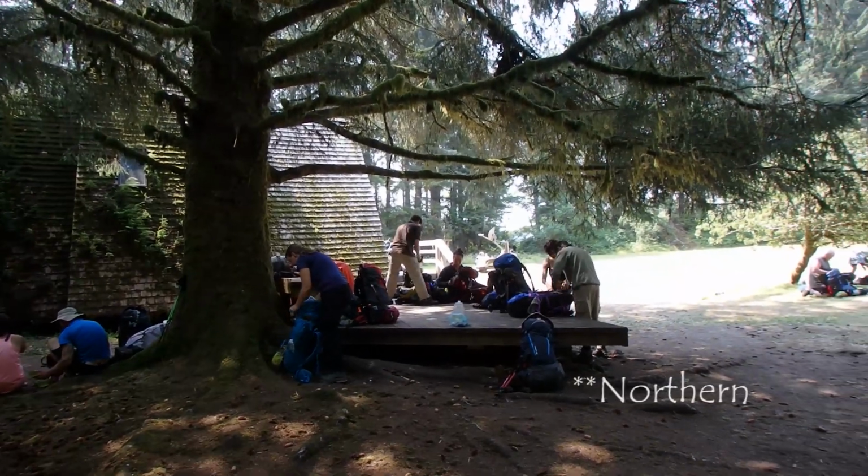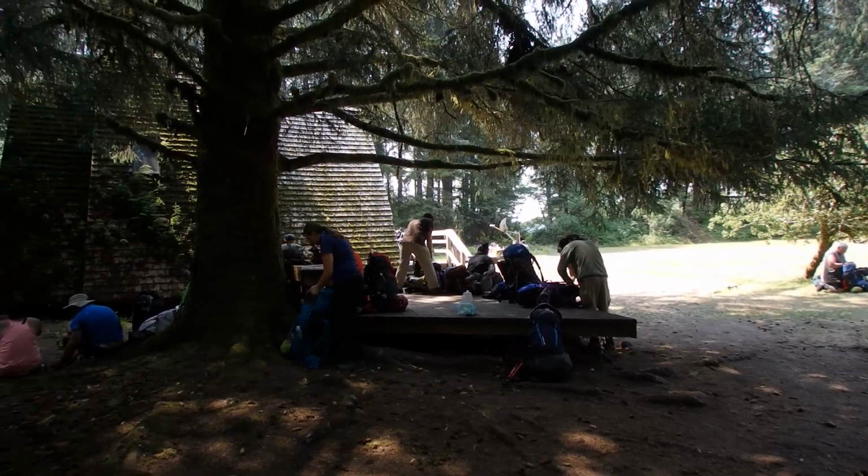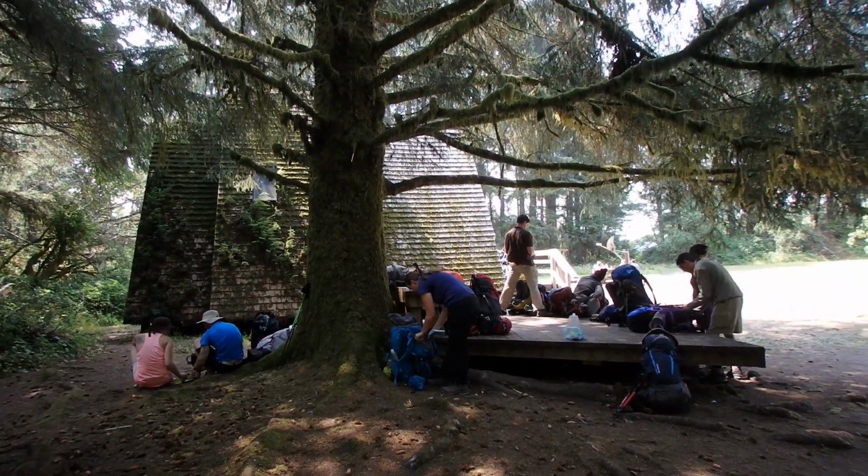This is the southern trail office of the West Coast Trail. We're just getting ready to start. We just had our lunch on the platform there, and we are ready to go. See you on the trail.